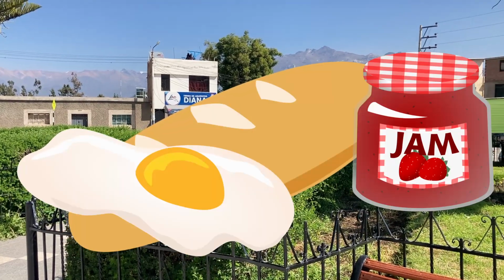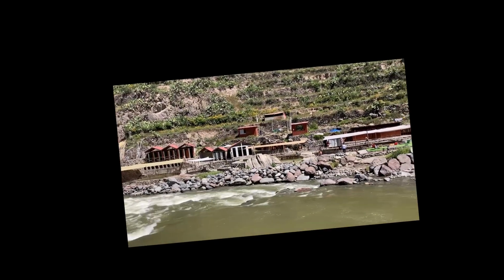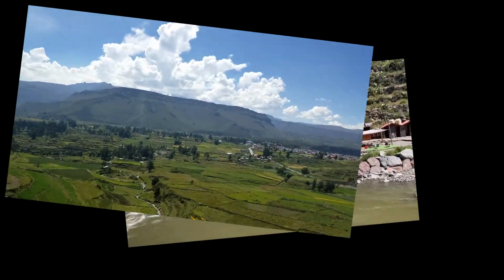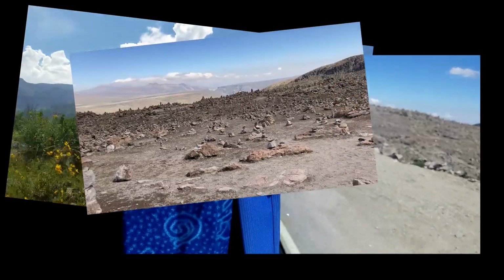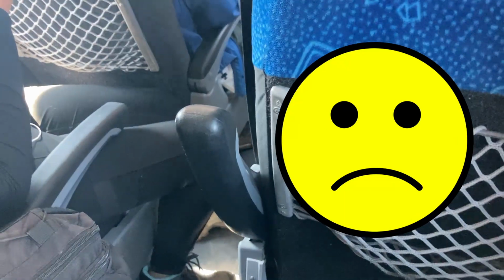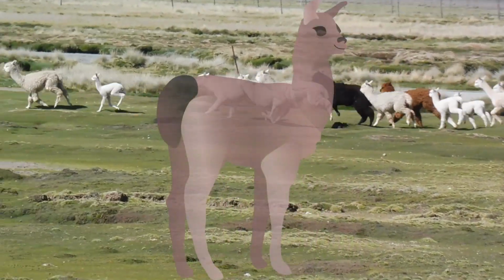Our last day of the trek includes a breakfast, a stop at some hot springs, which felt pretty awesome after all that hiking, lunch in Chivay, and a stop at the peak of the mountain road at 4,900 meters in elevation. On the 4-hour drive back, which isn't super comfortable due to the lack of legroom, we also spot some super cute alpacas and vicuñas.